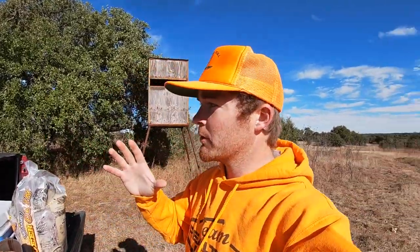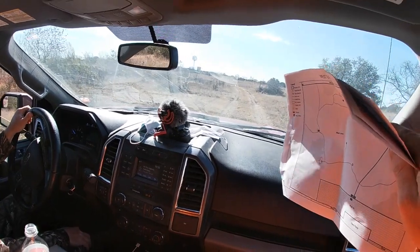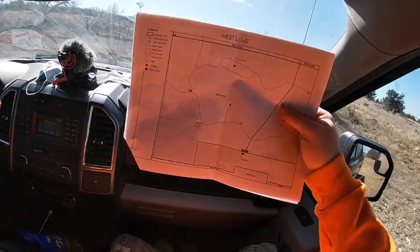All right, got some corn spread out. All right, on to the next place. I would assume they're coming up here to get some water. So we're gonna bait around this water hole. So this is kind of our map.